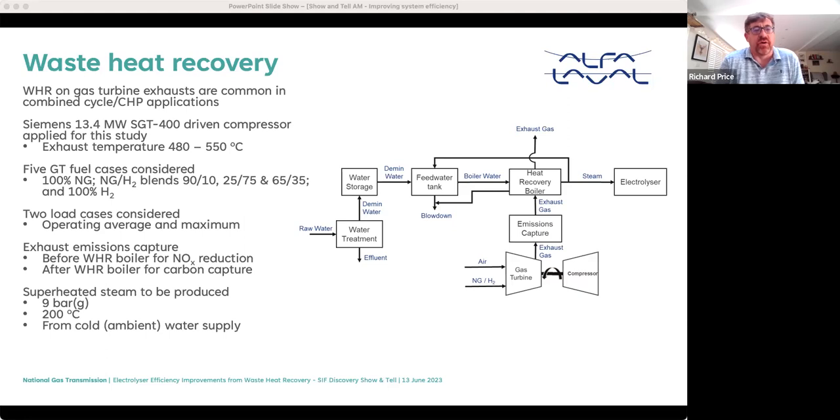We looked at five fuel cases: 100% natural gas as a fuel to the gas turbine, which is the current way of operating. Then we looked at three hydrogen blends with natural gas of varying proportions. And we also looked at a 100% hydrogen case if the gas turbine was operated solely on hydrogen as a fuel. We also considered two typical operating loads for these compressors, an average and a maximum case.